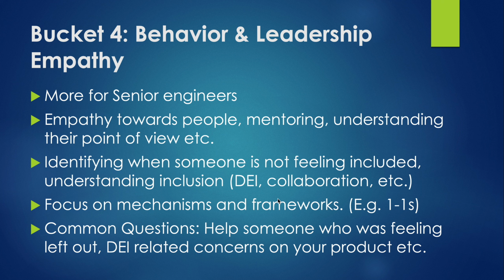And focus on mechanisms and frameworks, right? Like again, that template which I presented earlier, focus on frameworks, on how you identify. Like, I talk to them one on one, I try to understand their point of view, and so on. And then you synthesize that. Maybe if there are multiple people involved, you talk to each one of them one on one, and synthesize and move from there. So yeah, focus on those type of things.